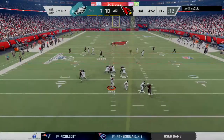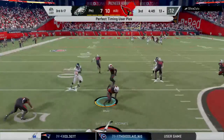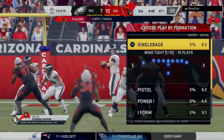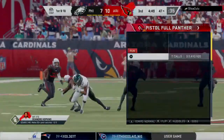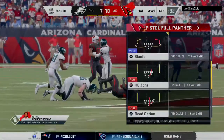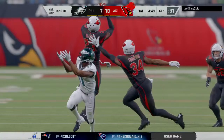On third and long, it's Wentz. He's going to air one. And for a third time tonight, he's intercepted. Picked off by Robert Alford. And they'll start out with great field position at the 47-yard line in enemy territory. The Cardinals take over, first and 10 at the 47-yard line.